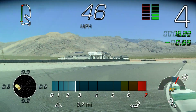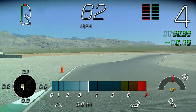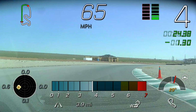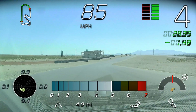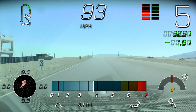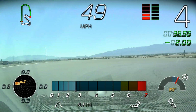Constant throttle here, a little lift to help it turn. And then right back to the throttle here, up to this outside seam. Back to that firm brake here. There you go. Patient. That was a pretty good run there through turn 3.